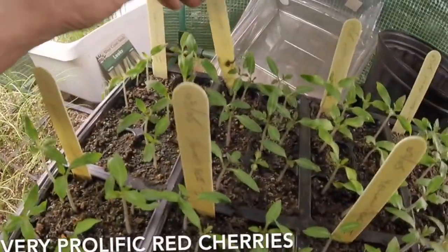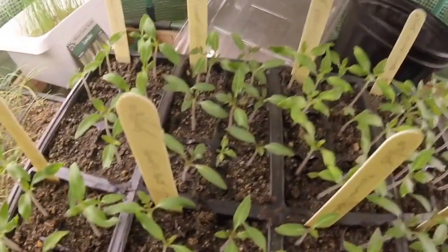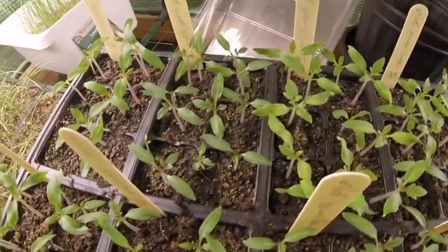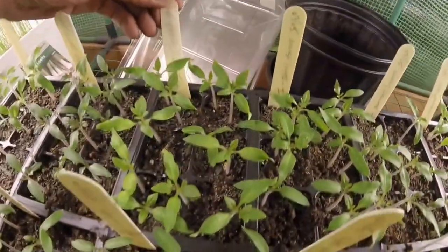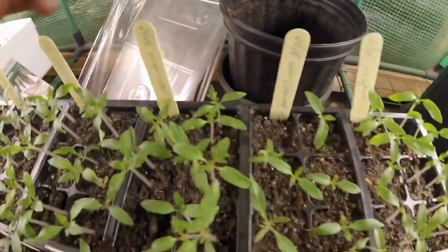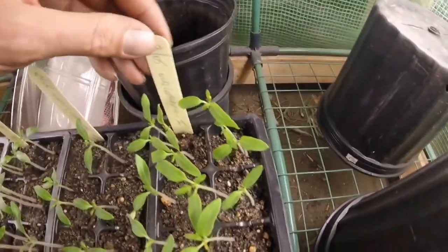Sweet Millions. I think 5 years ago we had a Sweet Millions, and I could not get over how many that thing produced. The seeds that I had must have been past their prime, because the last few years I haven't had any success getting those going, but I am so looking forward to those. Early Girl, Amish Paste. Apparently it's right up there with Romas for being a paste tomato. What else do we have? Early Cascade. Old German.